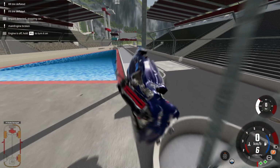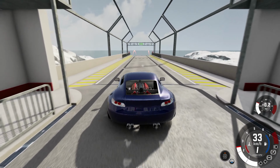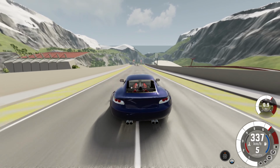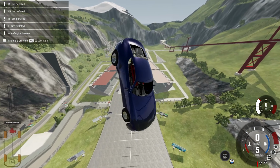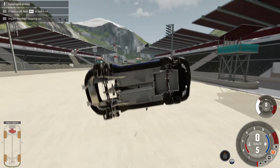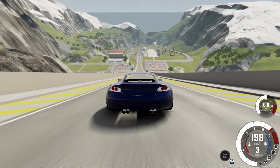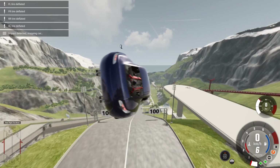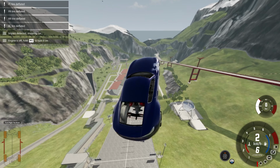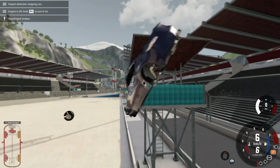Respectable, nearly got to the 500 board. Alrighty guys, I've added in a ramp down the bottom to see if we can get a bit more air in our jumps. Hopefully we can make the sand this time, so let's see how we go. Oh, are we gonna get there? Oh, you're kidding, just before. So, oh, maybe. Yeah, we've got the sand.